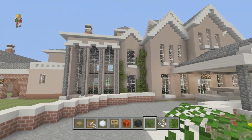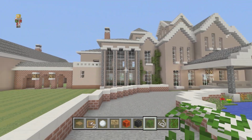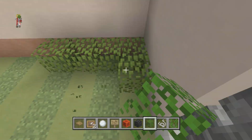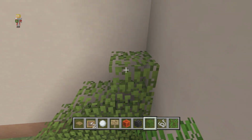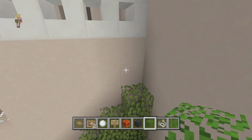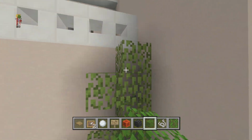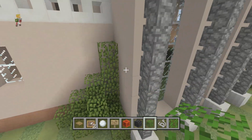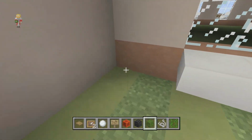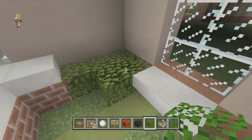Instantly, that looks really, really nice. Adds a lot of depth to the building. So let's add another little bit along here. Like that. Oops. Something like that. I think that's good. Let's go with the leaves first, and then afterwards we'll go around with the vines to finish it off.